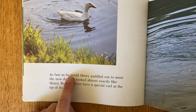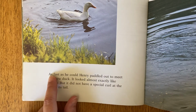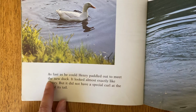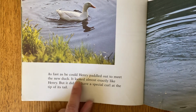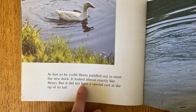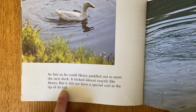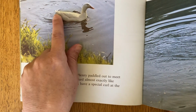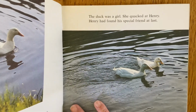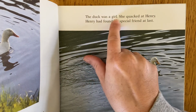At first, as fast as he could, Henry paddled out to meet the new duck. It looked almost exactly like Henry, but it did not have the special curl at the tip of its tail. See, there's Henry's little curl, but the other duck didn't have a curl. So remember what I said about the ducks that don't have the curl. The duck was a girl.